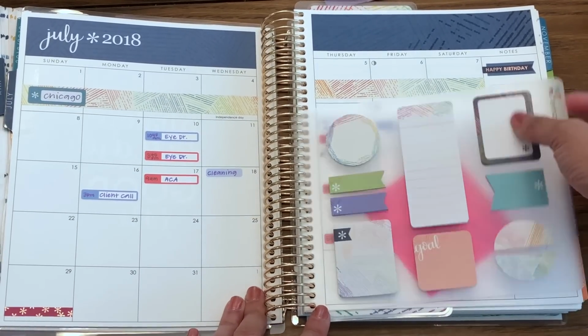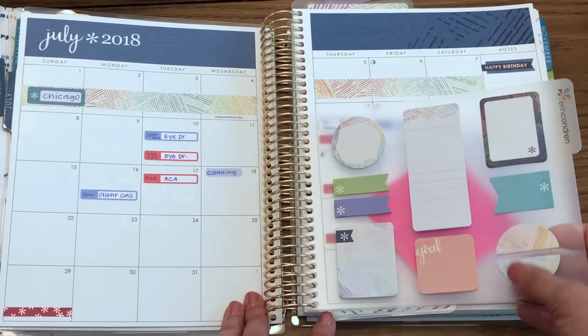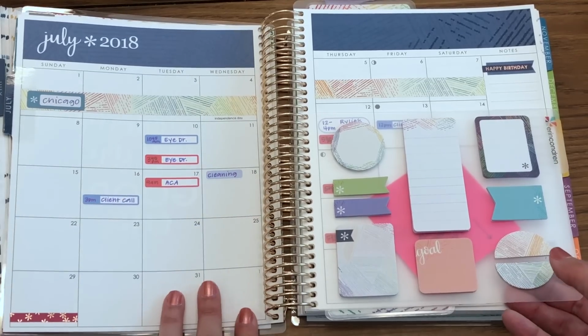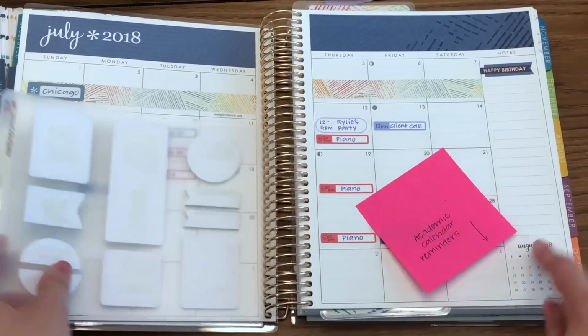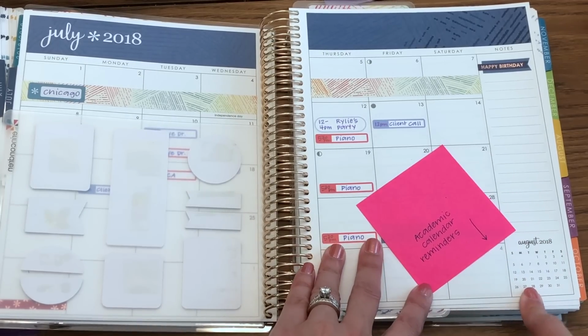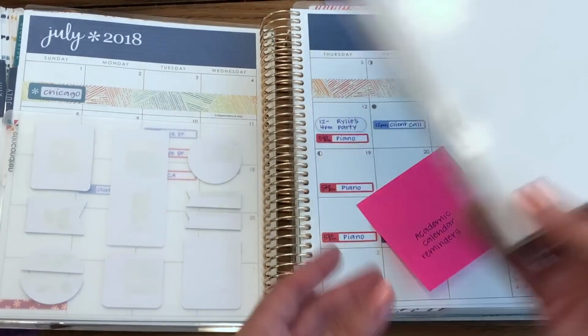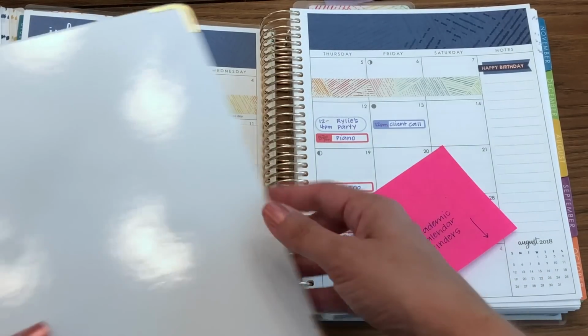So this moves from month to month, and I use this for maybes. Right now, everything for the rest of July is pretty set. This I'm going to use for the academic calendar. This is like the upcoming month. So obviously the monthly layout is July, and this little one is August.